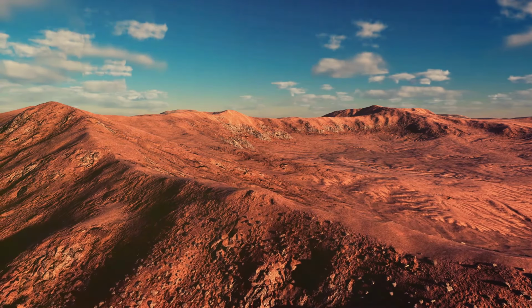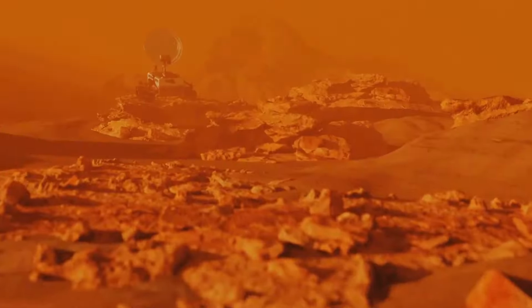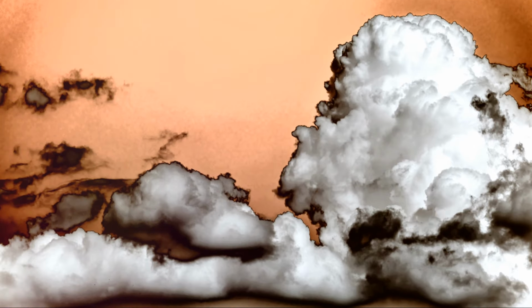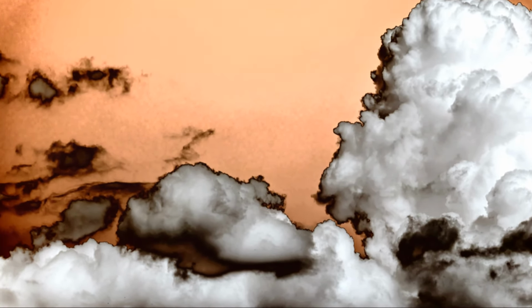The dust particles are so fine that they can stay suspended in the atmosphere for long periods, turning the sky a reddish, tan color and reducing visibility. Mars's atmosphere was not always as thin as it is today. Evidence suggests that Mars once had a much thicker atmosphere that could support liquid water on its surface. However, over billions of years, Mars lost most of its atmosphere to space.